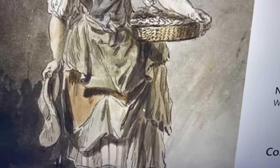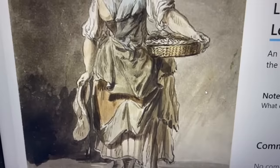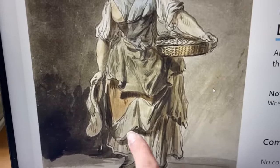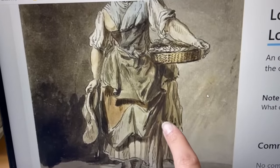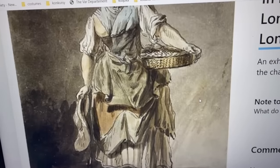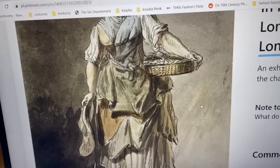It's difficult to decipher, but my guess is that the overskirt is lined with this fabric right here, and that shows when it's pulled up to avoid destroying it. So that's what I'm gonna do. I'm not 100% sure that's the way, because it's quite uncommon for 18th century skirts to be lined, but that's what I'm gonna do.